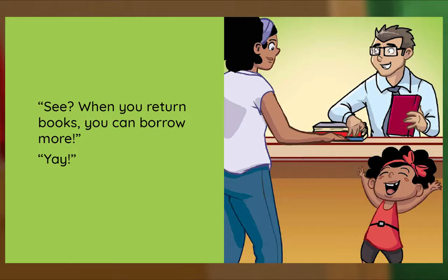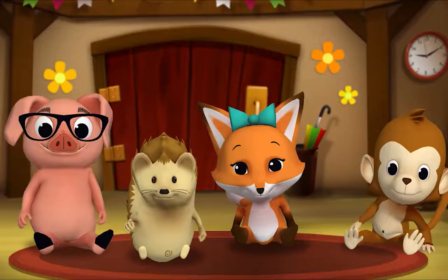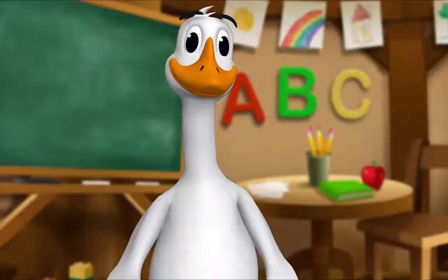Where is Lulu now? Holding her books! That's right! And that's the end of the story. Thank you, Mr. Goose! Thank you for reading with me.